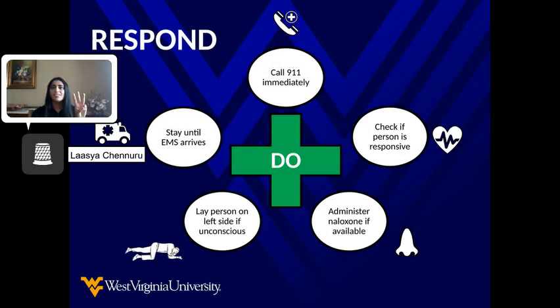The third R stands for respond. It is important to immediately call 911 to ensure that they arrive on scene as soon as possible. The next thing to do is to determine whether the person is responsive. If they do not appear alert after shouting at them, shaking their shoulders, or rubbing the center of their chest, lay them on their back and prepare to administer naloxone.